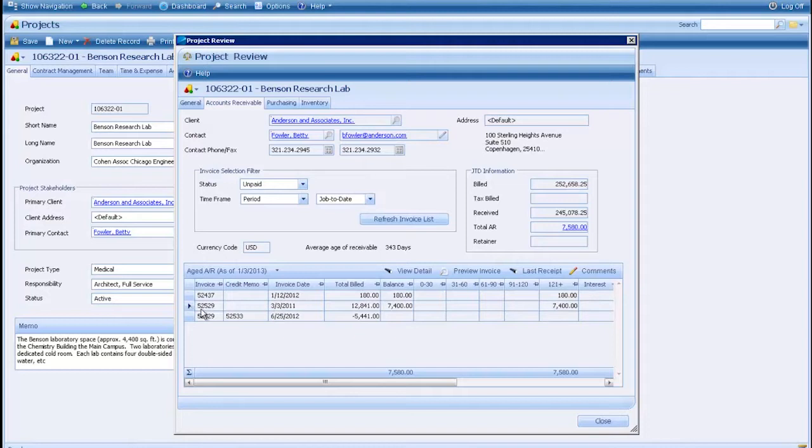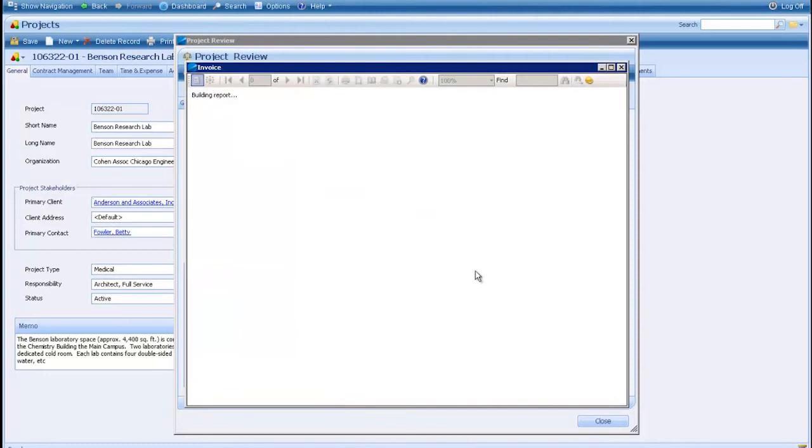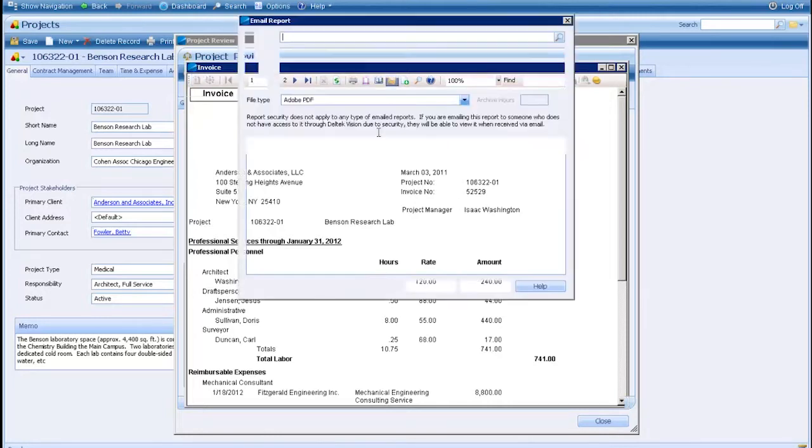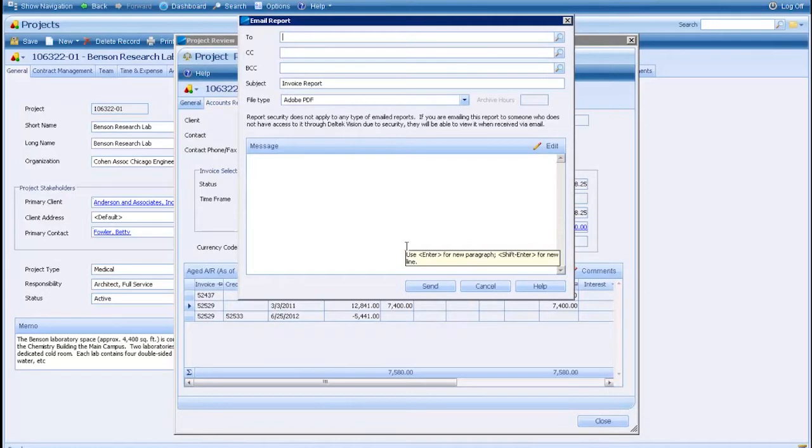What I can do is just click on the invoice, and as long as it's been created in Vision, I can say preview invoice and get an image of the invoice that was sent out to the client right from my dashboard here, right from within Vision. So here's the invoice that went out to the client, or maybe in this case I'm calling to ask them if they're going to pay it, and they say, oh, we don't have that invoice. What I can do from here is email this invoice directly to the client or the project manager or whoever else needs to get the copy of this invoice from me.